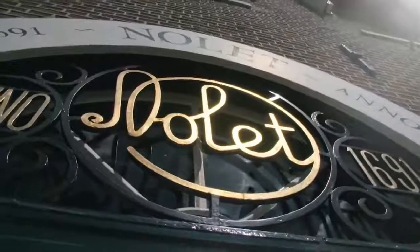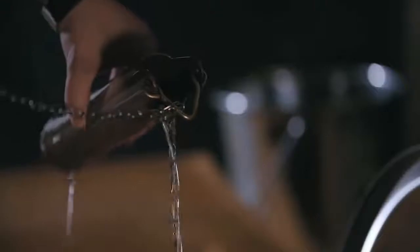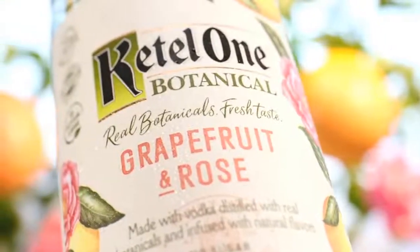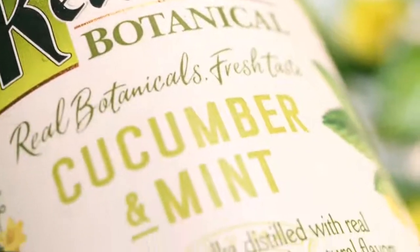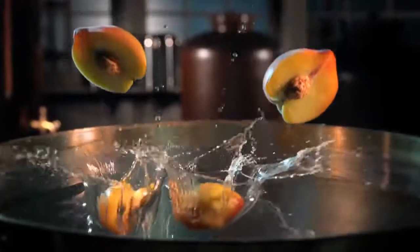We have a distillery that started in 1691, and together with my dad and my brother, we always look to deliver and distill new products. Ketel One Botanical is our newest innovation. We distill Ketel One with herbs and spices, and then we infuse it with our beautiful natural ingredients. Grapefruit and rose, cucumber and mint, and peach and orange blossom. All three are just delicious. And the best thing about it is no carbs, no artificial flavors, no sugar added, only 73 calories, 40% less than a glass of white wine.